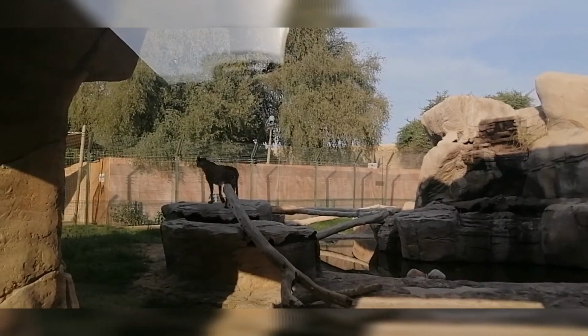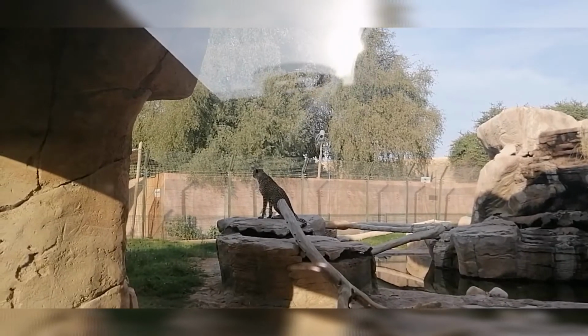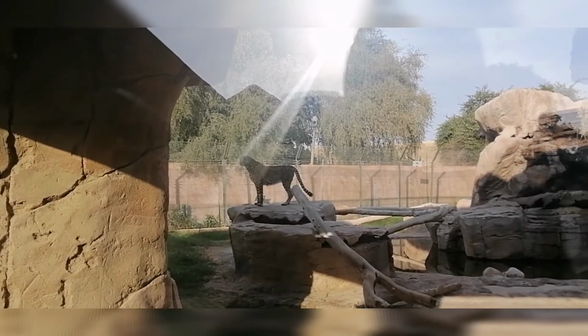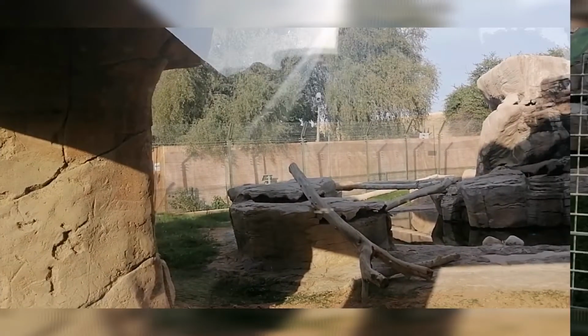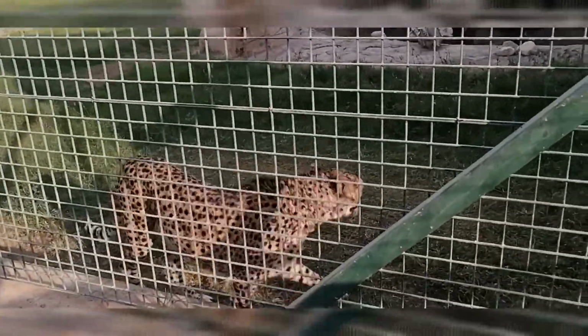It's a black panther. Not black, sorry. See, guys, the panther is there, standing. Like, I want to catch him and hug him. But then he will kill me. So nice. Wow. You go already. Hello. How are you doing? See, guys, he's scared. He's running away now.